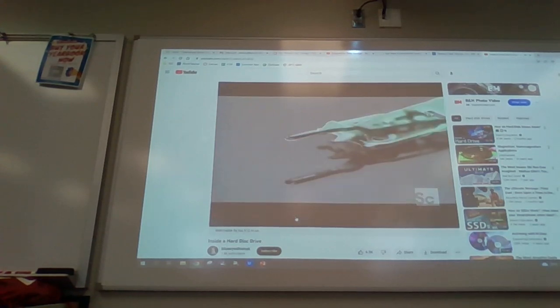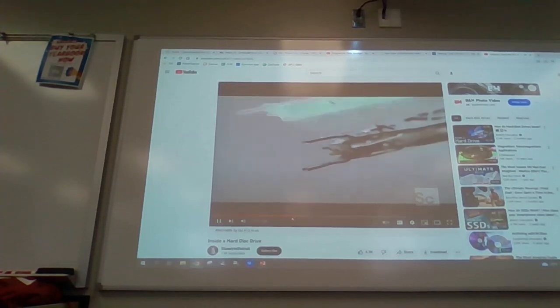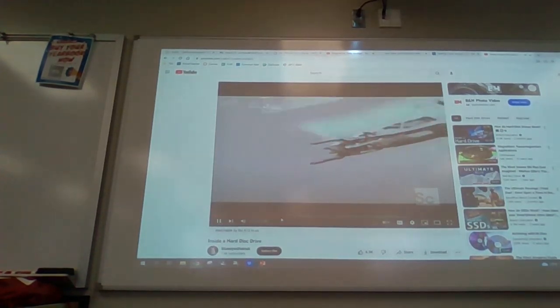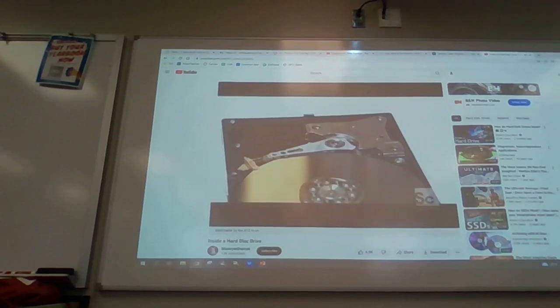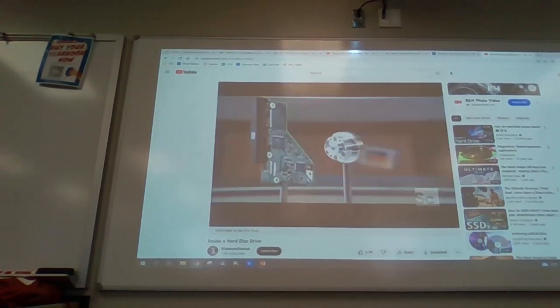There's no friction to slow things down, so the arms can move the heads to write or access data up to 60 times per second. So JP, this is how fast it's going. It's an electromagnetic system driven by two forces of nature, electricity and magnetism, which makes the arms move back and forth across the disk at lightning speed.